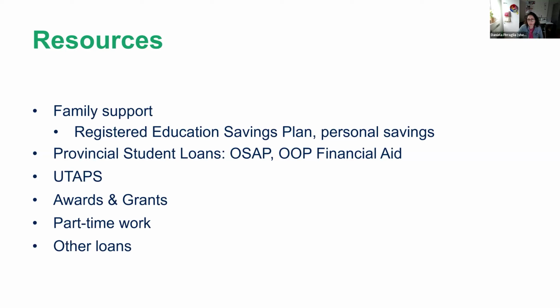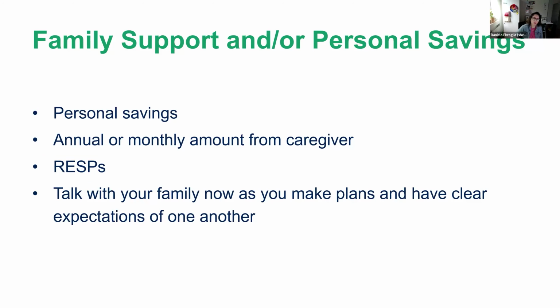So we're going to spend a little bit of time on the various resources that you may or may not be coming in with, and to just have a better sense of what could be available to you while you're here. Firstly, you might have personal savings. Maybe you've worked in the past, maybe you're working this summer and you're going to have some money saved up. You may be expecting support from your family, so your parents or your caregivers, grandparents.